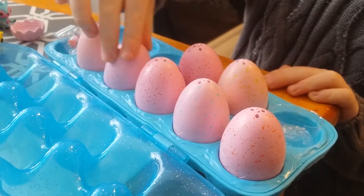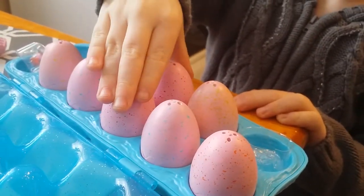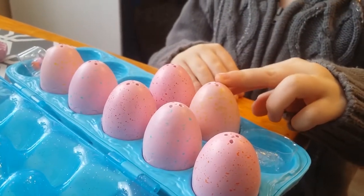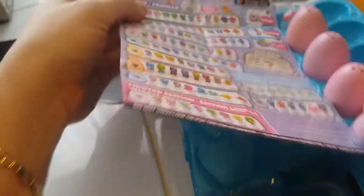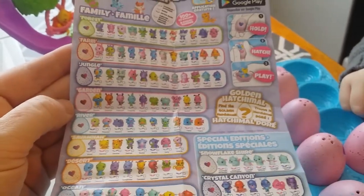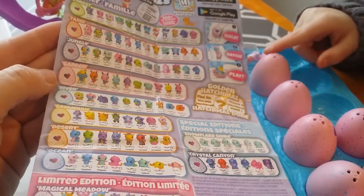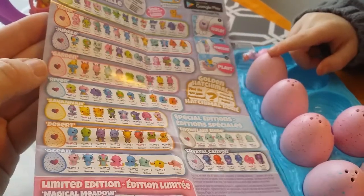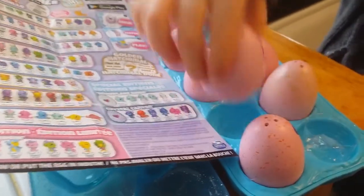Okay, what do the rest of the speckles mean? Blue means ocean, red means farm. Okay. Green, I don't know. Forest, I think. Wait a second. We have the sheet right here. So green means forest, yes. Dark red means farm, dark purple means jungle, light kind of pink is garden, teal is river, yellow is savannah, orange desert, and blue is ocean. I am going to take this one.